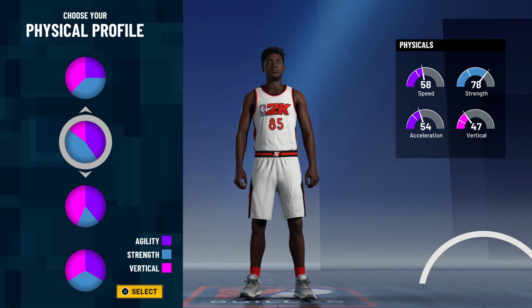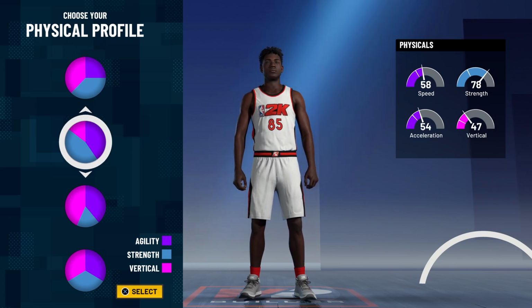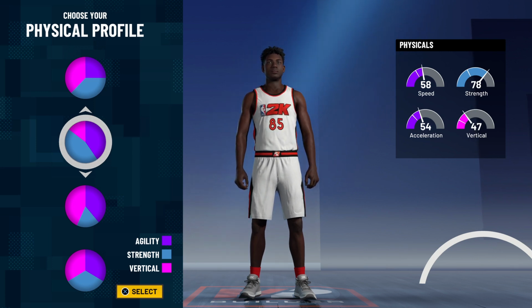And you guys also have that speed. As you guys know, this build is 7'3". It is already slow as it is, so to have that extra boost by putting it as the agility/strength pie chart, it will definitely increase your speed just by that little bit. So definitely go with this one, the agility and the strength pie chart.